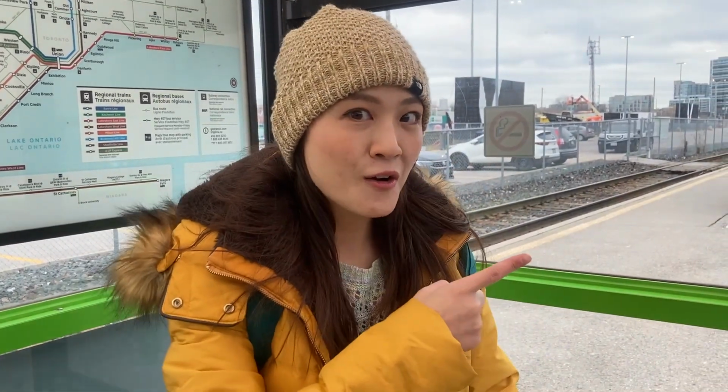By the way, guys, if you've never taken the GO train before and you're curious how it looks like inside, then go ahead and watch this video over here where I show you my trip to Kitchener using the GO train.